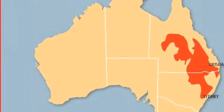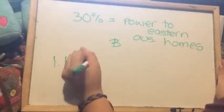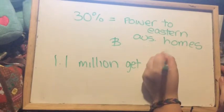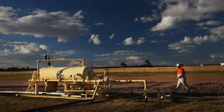In Australia, there are large known reserves of coal seam gas, which occur mostly in sizable coal basins of New South Wales and Queensland. Coal seam gas production is relevant and important in Australia because it is so plentiful. As of now, 30% of the Eastern Australian supply network comes from coal seam gas, and over 1.1 million consumers rely on the energy from coal seam gas for powering their homes and businesses. On top of its main use, in 2013, coal seam gas supplied 27,000 plus people with jobs.